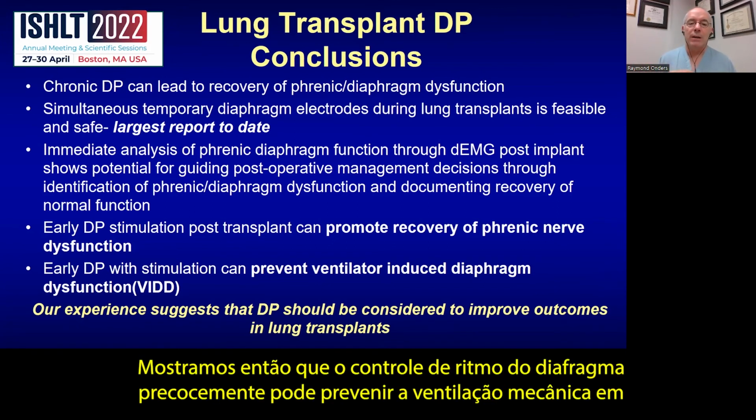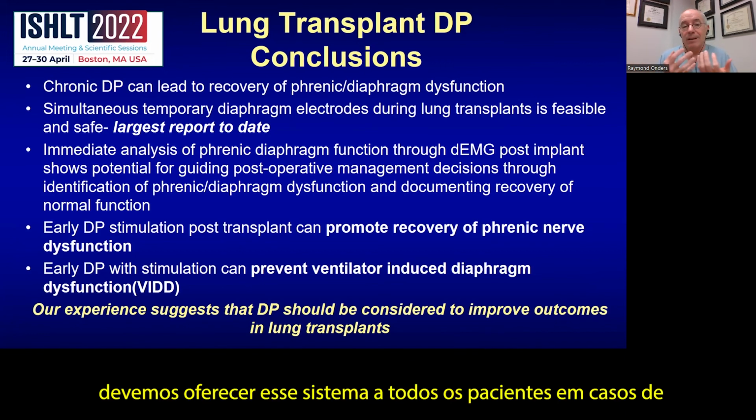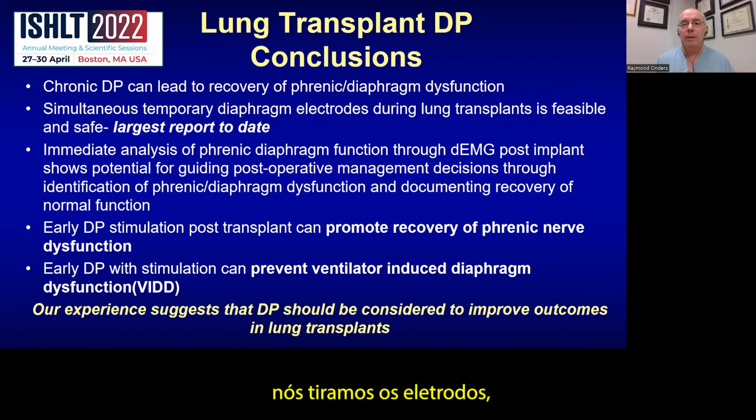So we showed that early diaphragm pacing can prevent ventilator-induced diaphragm dysfunction and help that nerve recover. And really, our experience is that for lung transplant in these high-risk patients, we should offer this for all of our patients. These temporary electrodes, if patients have no problems, you pull the electrodes. If the patient has a problem, you can stimulate them.